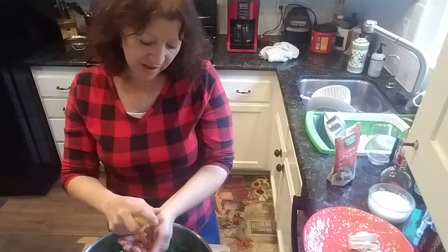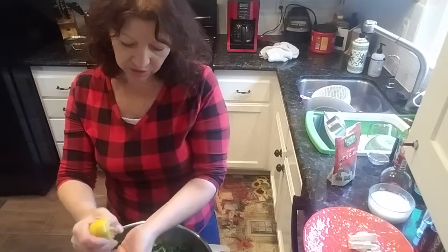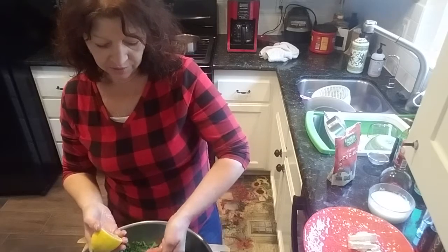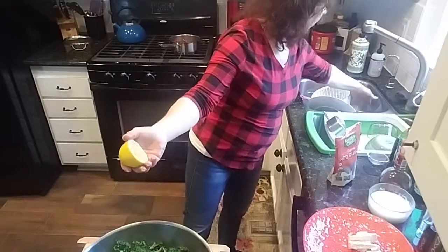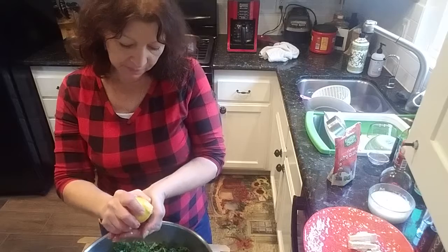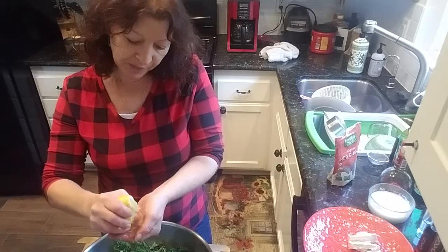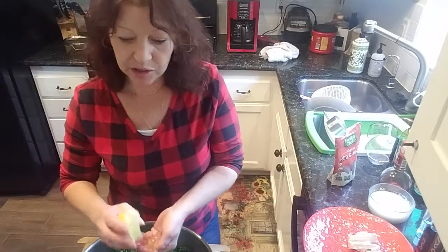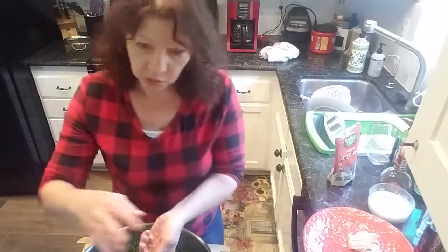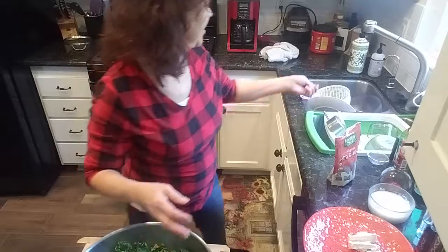I'm going to use both halves of the lemon for this amount of kale. I'm just going to toss these in a bowl in my sink, and I'll do the other lemon, squeezing it. It helps if you're squeezing lemon by hand, and I didn't do this, but if you take the lemon and roll it on your table, it helps to release the skin and the juices and make it easier.